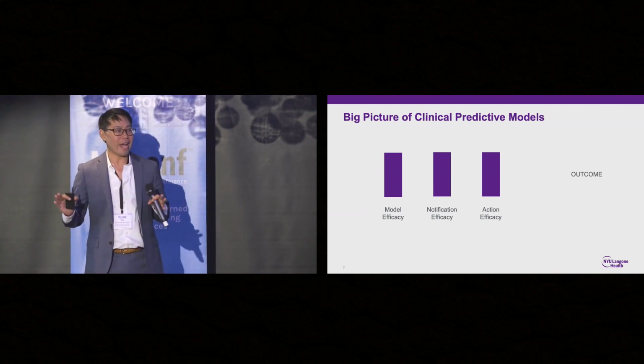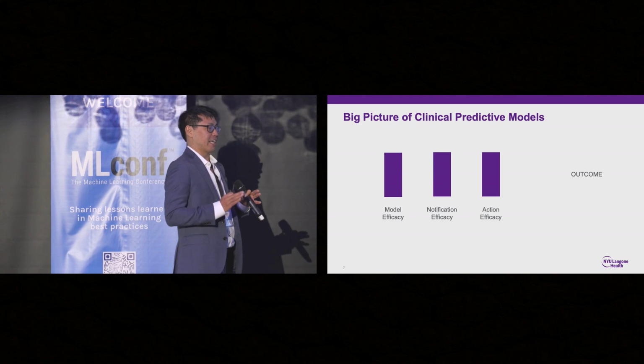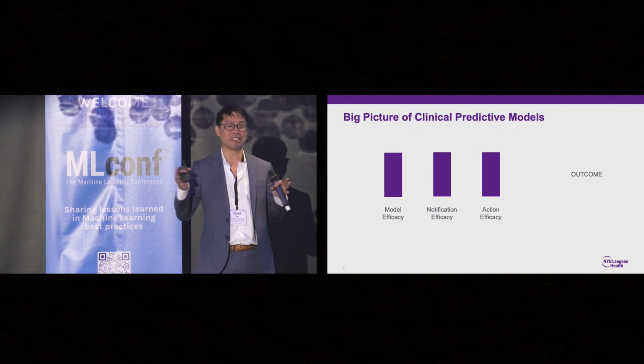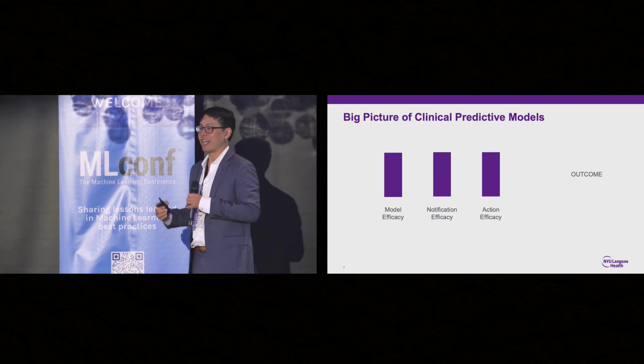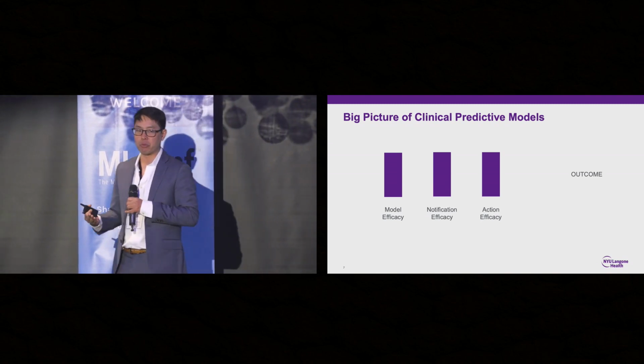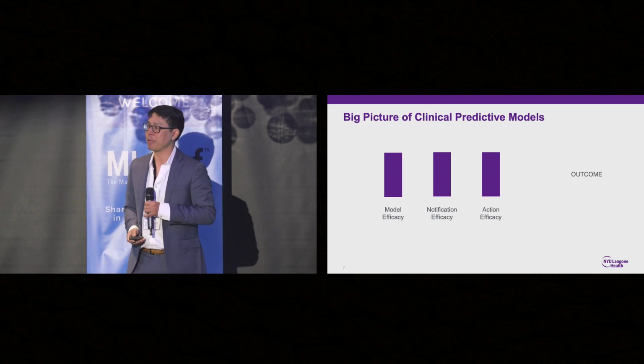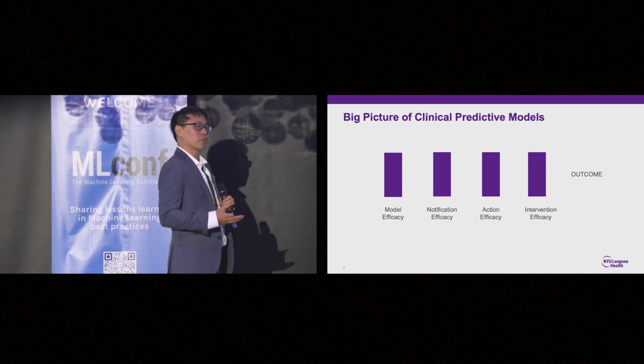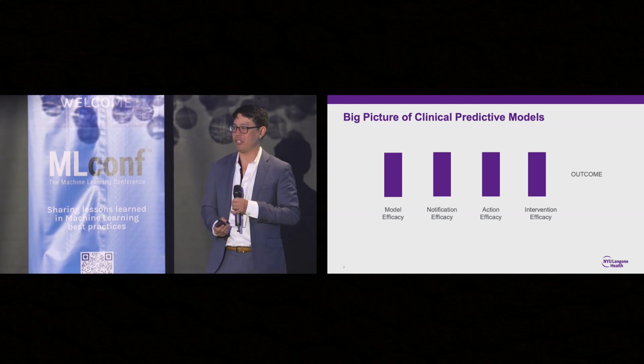So either way, somewhere along the way, I have to get people to take an action, right? And that's where all the explainability stuff comes in too. If I can provide explanations about why a patient might be at risk of readmission, I might be able to persuade someone to take action. And finally, the intervention that I actually do has to be efficacious, right?